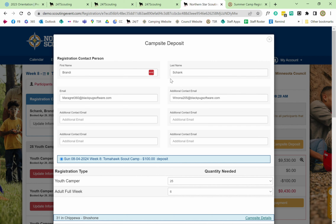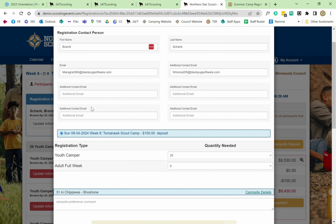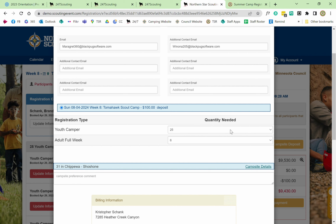After you do, it's going to ask for you to update some contact information, and you can add additional contacts at this time, but this is a good time to make sure that your primary contact person is going to be correct. Keep in mind, you're not going to be really using this registration for another year. You're just booking. So make sure that the contact information matches the person that's going to be coordinating your registration next year. You're going to update the quantity.